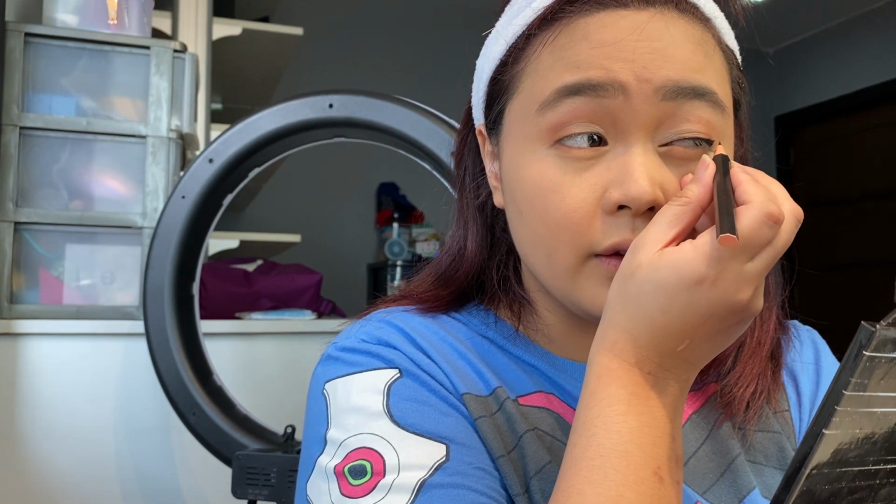This one's from Eri. Eri got this for me from Japan for Christmas. And it's just so nice. It's so thin. So easy to make a nice little wing. If you want a little wing or a big wing. It's great for practice also.